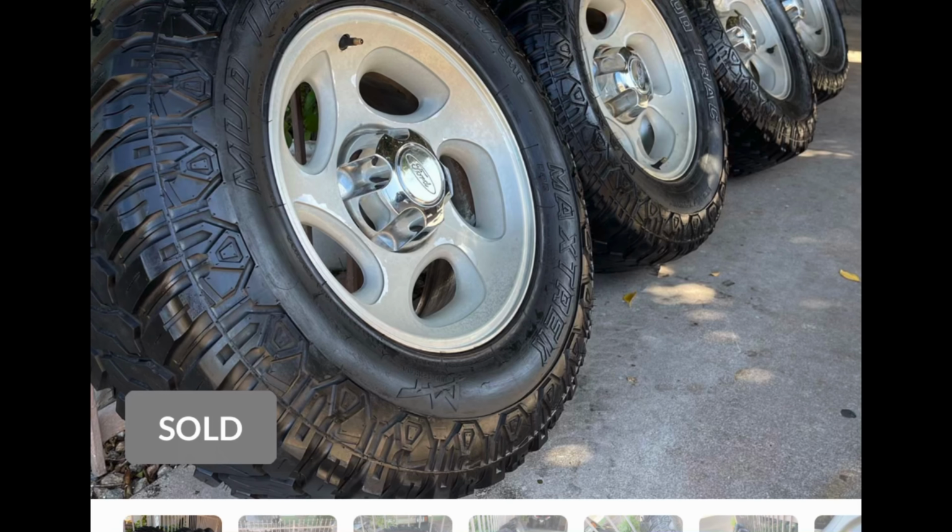First thing I want to do to it is just get some bigger wheels. So I got these wheels on OfferUp for $300 for the rims and the tires. And the tires actually look like they're in pretty good shape. They're dated 2020, so fairly new.